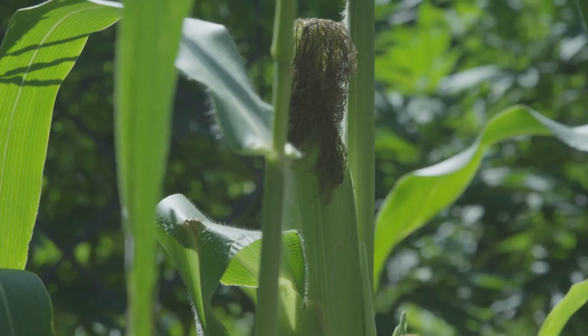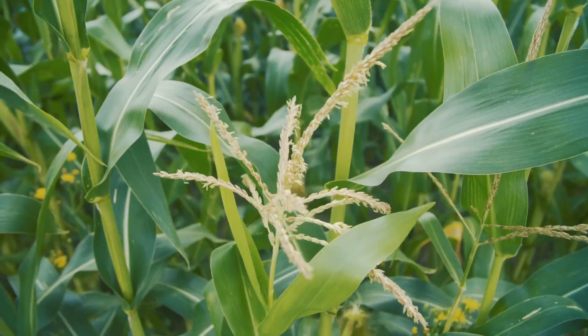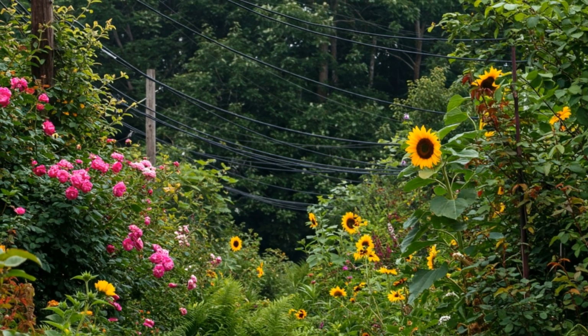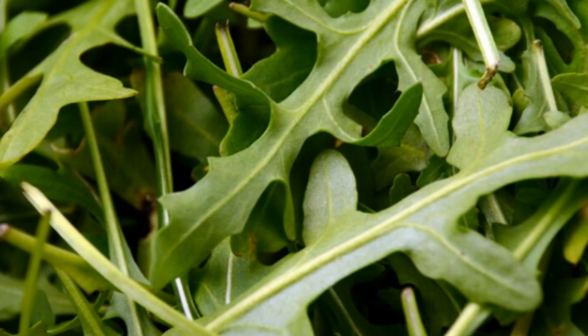Corn's male tassels are on top, female silks below. Plant corn in blocks for better pollination. Make your garden pollinator friendly to support these plants and boost your harvest.